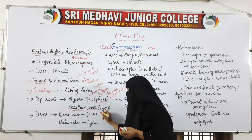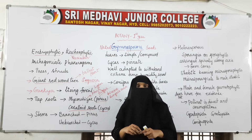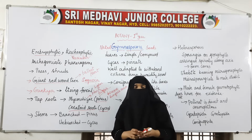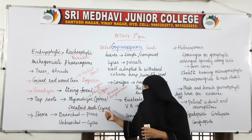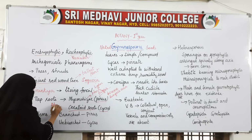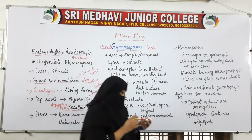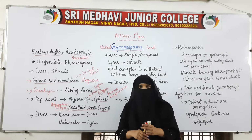Mycorrhizae is seen in some plants, and in a few plants, for example cycas, we see coralloid roots. In the roots of these plants, there are nitrogen fixing bacteria. We have seen the example of cyanobacteria in the second lesson. These bacteria have special cells called heterocysts, which help in nitrogen fixation. In the roots of cycas, the cyanobacteria take shelter and convert atmospheric nitrogen into useful compounds which can be utilized by the plants. So cycas shows coralloid roots, in association with cyanobacteria, which help in nitrogen fixation.